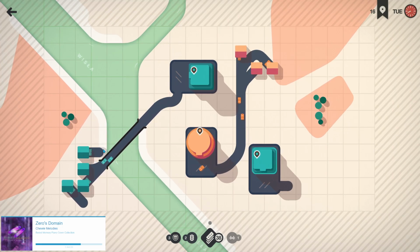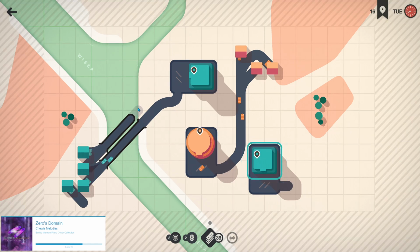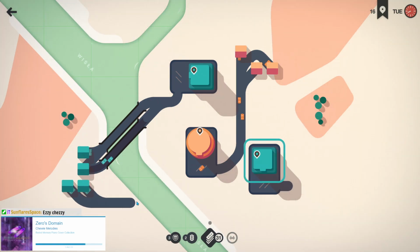Here, we're gonna ever so slightly restructure these greens going this way up into here. We'll kill that bridge. We'll take these two over to here.